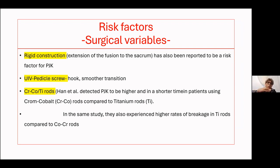Maybe we can use hooks and a transitional construct to protect against PJK. Chrome cables and titanium rods are controversial. Han et al. detected PJK to be higher in a shorter time in patients using chrome cobalt rods compared to titanium rods. In the same study, they also found higher rates of breakage in titanium rods compared to chrome rods.